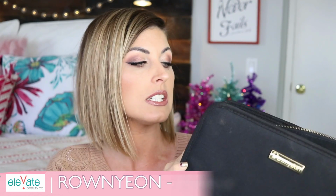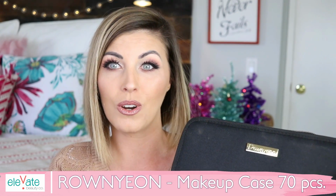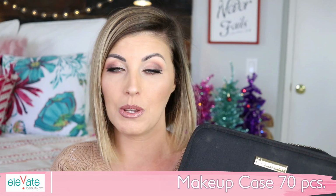So I found these really amazing cases on Amazon, and this is the big one. It holds, I think, 72 colors, or it could be like tubes of lipstick. It could be really anything. You don't have to only use LipSense for this, but I wanted to show you up close what it looks like. So it looks like this.